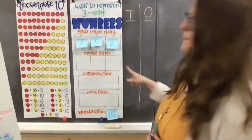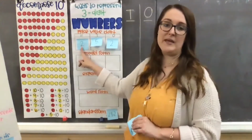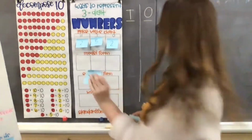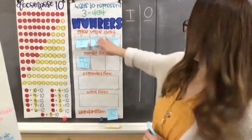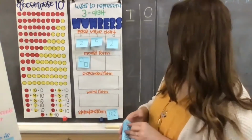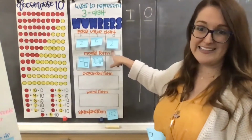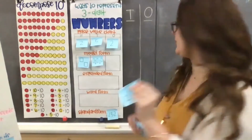Now, the model form, that's using our base 10 blocks. So I'm going to start on this side. How many hundreds do I have? You got it, friends. 2 hundreds. So I would have 2 base 10 blocks of hundreds. Now, how many tens do I have? Amazing. 5. So I've got 5 tens right here. Then how many ones? You got it. Just 2 little ones.